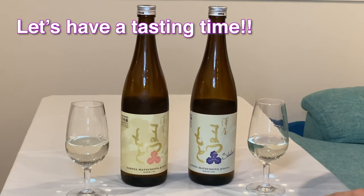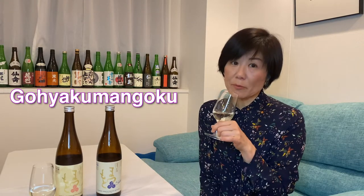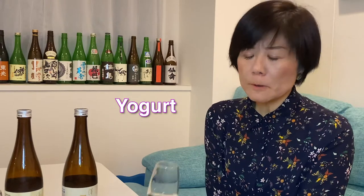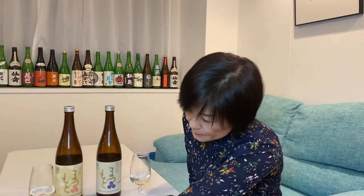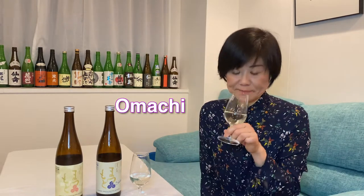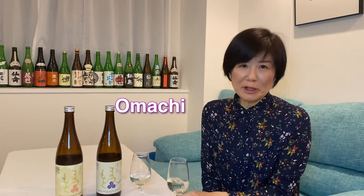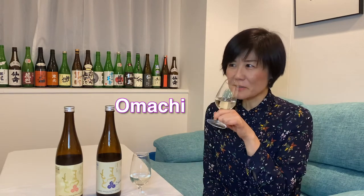A little bit yellow. This is Gohyakumangoku. The aroma is very restrained, not strong at all. Very weak. A little yogurt, a little bit fruity, a little bit of banana, but very restrained. Let's see. This is very restrained, but very interesting.